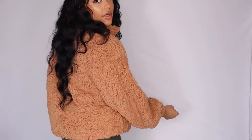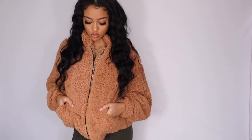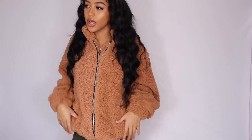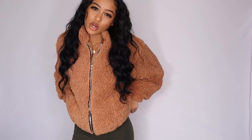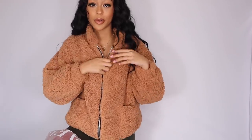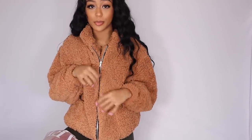It doesn't have a hood on it, but I think it's way cuter as its own piece. What am I saying? I think it's way cuter as its own little piece. It's definitely warm. The arms just fit on this one. I think just maybe in Zaful you might want to go a size up. One last thing I want to mention with this is the zipper. It's extremely hard to maneuver because there's fur on the inside as well. It's the same material on the inside as it is on the outside, which is great for warmth purposes, but you're gonna struggle with the zipper a little bit.